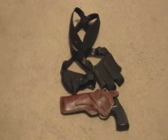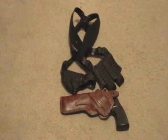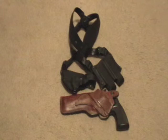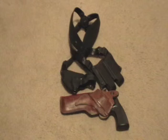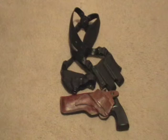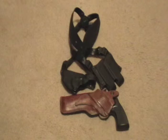There are other holsters out there that hold a couple of different makes and models of handguns, but you have to make sure yours fits in that criteria. If it doesn't, don't order that holster. So with that in mind, let's look at it this way.